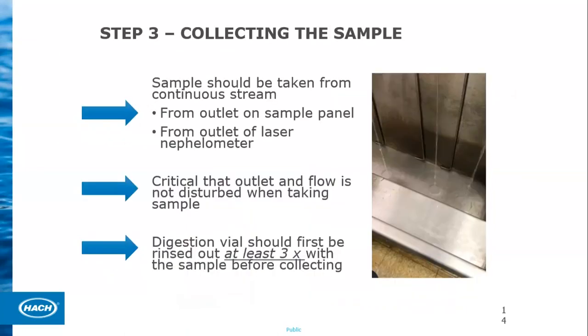And again, as I said before, you want to collect the sample from a continuous stream. If you're using your sample panel, that's a great place because you already have proper conditioning. We'll talk about the laser nephelometer. If you have that set up properly, you can take it directly from the outlet of the laser nephelometer. You want to make sure that none of the flow is disturbed, none of the tubing's disturbed when we're doing this sampling. And even after you've cleaned your digestion vial, rinse the vial out a few times with the sample before you take your final sample.